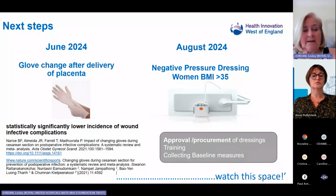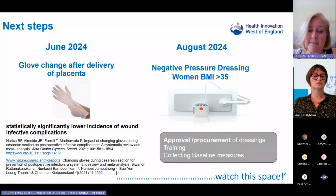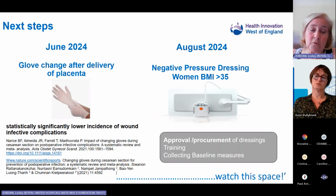And again, as part of gathering lots of information and investigating everything, we have found some evidence that changing the gloves after delivery of the placenta does have some effect on surgical site infection. So we've implemented that from June. And again, with our fantastic data set, we'll be able to see what impact that has, and that's for all mothers. So it's a really exciting time for us. We're entering phase 2.